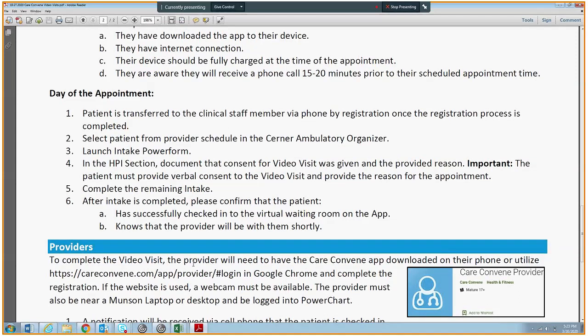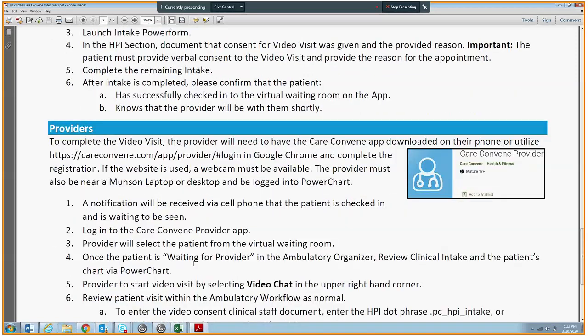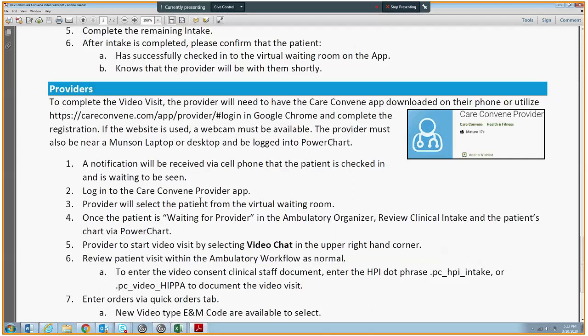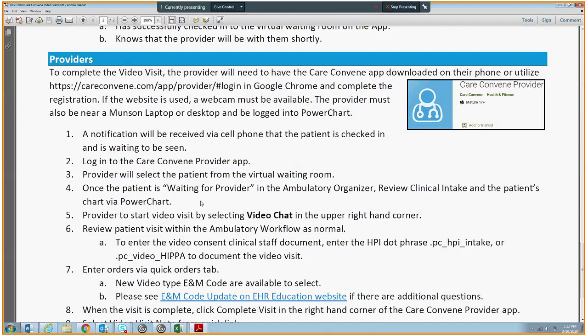Once that's completed, the clinical team can notify the provider, whichever way is best for them to communicate, whether it's a text or a call to their cell phone. The provider will also get a notification on their cell phone via text, or if they have the app, they'll get a notification through the app as well. So they can log into Care Convene through Google Chrome or on the Care Convene provider app, and then they'll see that patient in the tracking board where Chris had showed you.